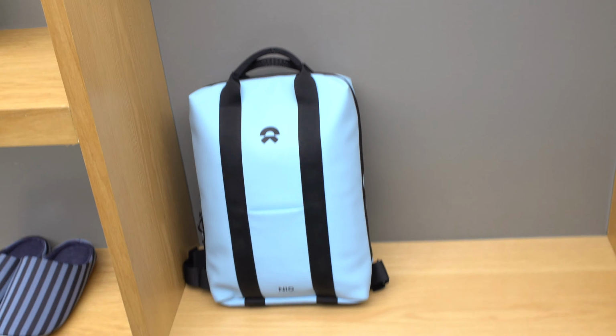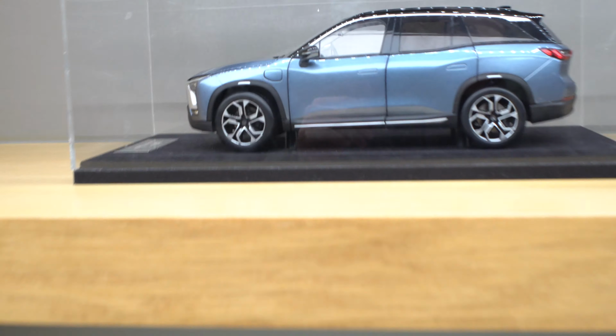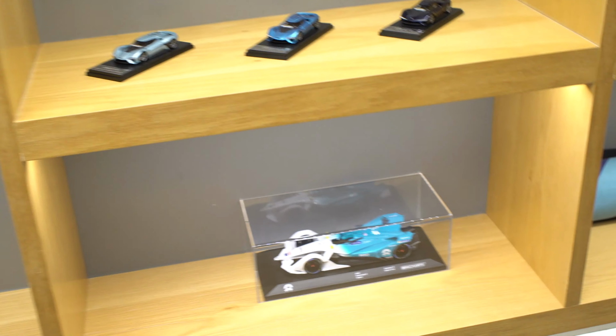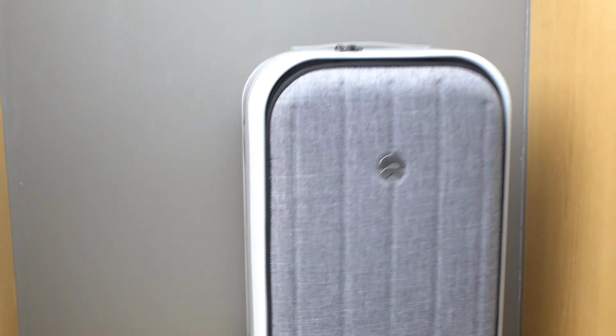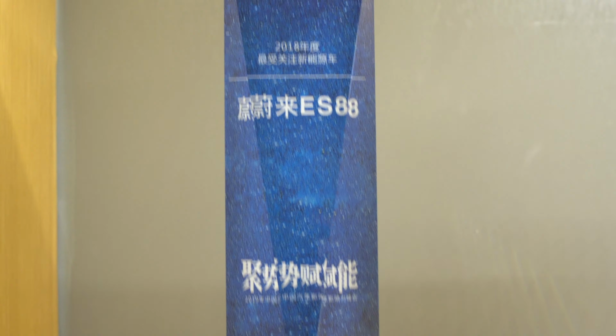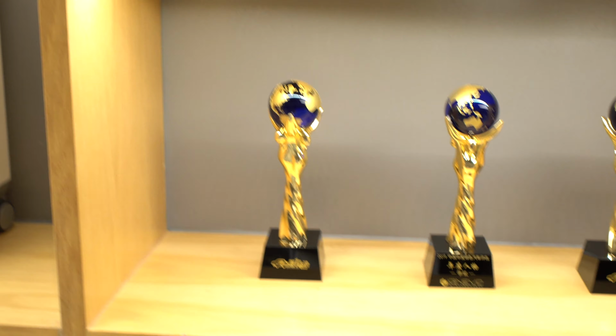Here's the bathroom. I'll show you guys the bathroom later on. Some more new bags and the ES8 car model. Nio's own suitcase. That looks good. Mattress seems pretty sturdy. Different sorts of awards. Intelligent car award, etc., etc.